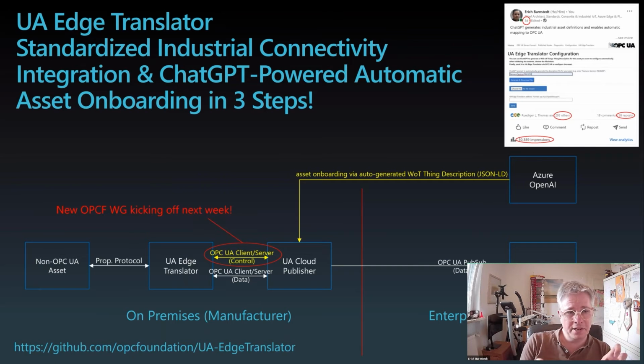And of course, that configure asset method takes an input parameter, which is the WoT thing description, okay? So, simplified, Azure OpenAI as a ChatGPT-enabled service generates the thing description automatically and sends it to some sort of user interface. In this case, the user interface was built into UA Cloud Publisher, which is again an open source project I'm developing, but it's based on an OPC UA PubSub publishing tool, which has an OPC UA client interface southbound and an OPC UA PubSub interface using MQTT or Kafka northbound. And as UI, that was the obvious choice to put the UI into.